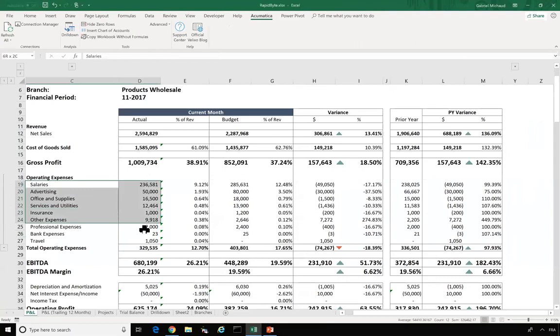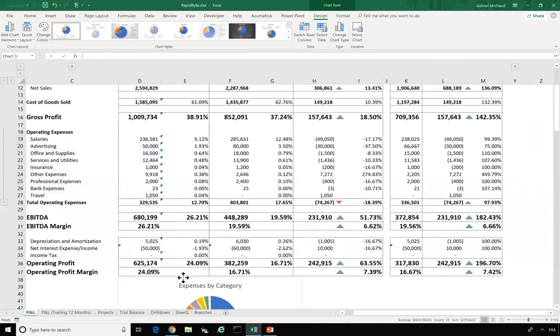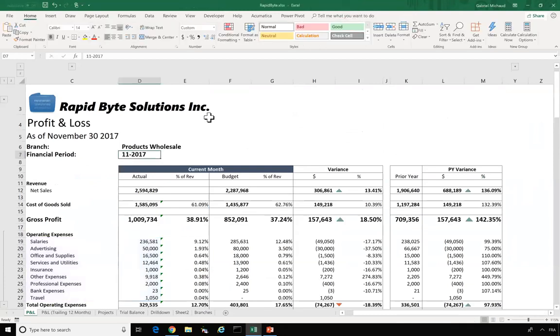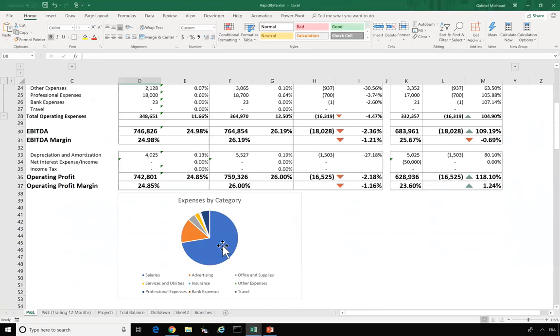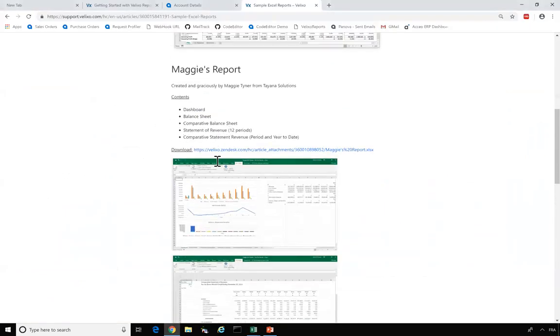So in my P&L, I can easily select numbers and values and insert a dynamic pie chart that will show me my expenses by category. So we're combining Excel features like charts, like conditional formatting with the real-time Acumatica data. So now if I change my financial period to something else, let's say I switch to 2018 and press enter, my pie chart will refresh right away as well, showing the latest numbers. So salaries, 252, and same thing that you see here. So this is something that you have in one of the sample reports that's available on the support.velixo.com website. You can see it right here.